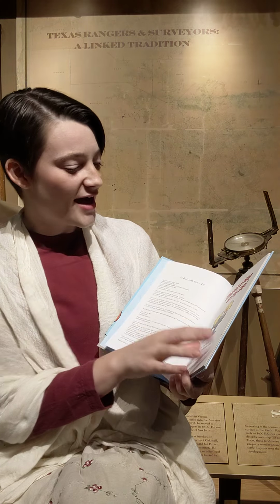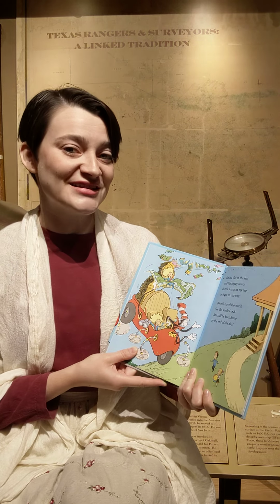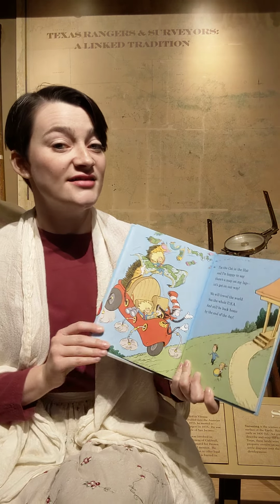There's a map on my lap. I'm the cat in the hat, and I'm happy to say, there's a map on my lap. Let's get on our way. We will travel the world, see the whole USA, and still be back home by the end of the day.